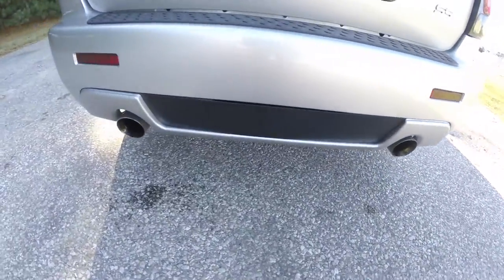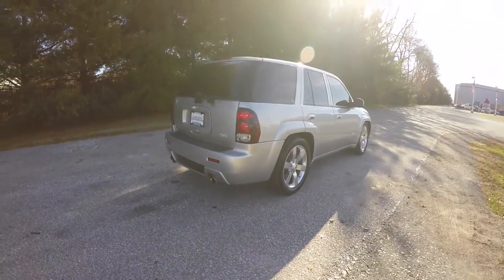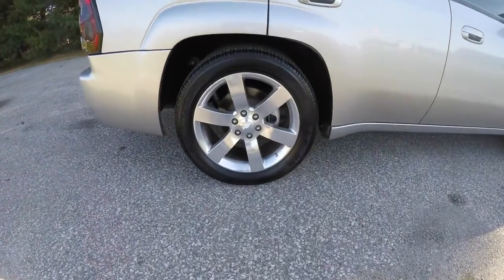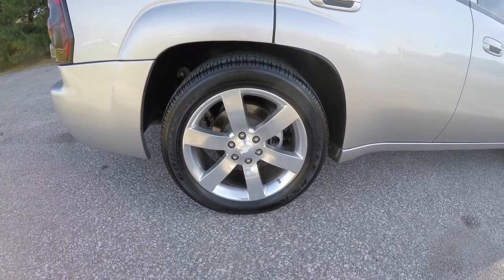The vehicle does have the dual exhaust. Also has a power sunroof. 20-inch polished aluminum wheels on Goodyear Eagle RSA P255/50R20 tires.